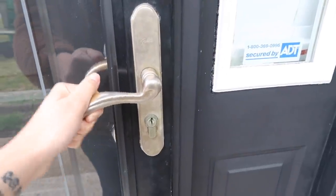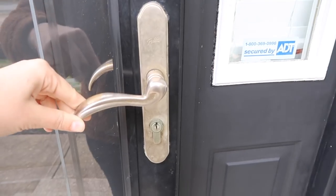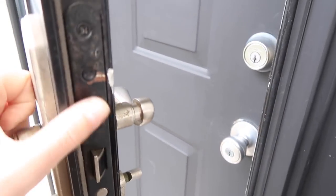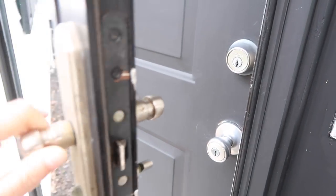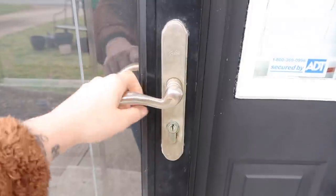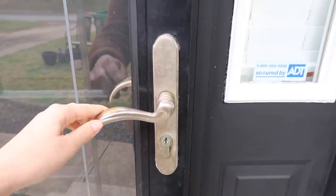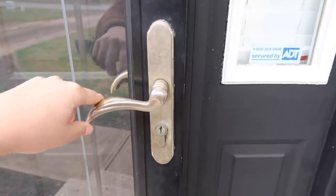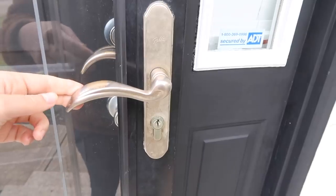Yesterday you saw us try to take off this doorknob or handle, and we could not figure it out. This is supposed to be something where you can push it in and that'll release it, and it just didn't happen that way. So plan B, I'm going to paint this black and hope that it works out well. I went to the store last night, got some painter's tape and some black paint to start working on this.